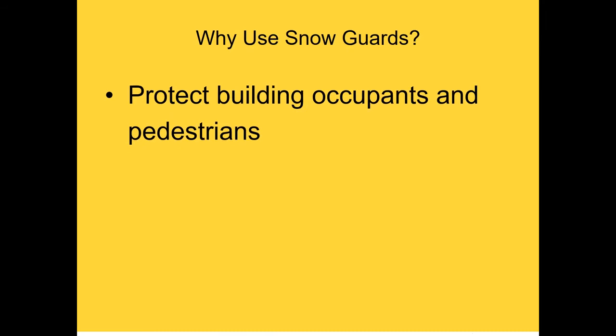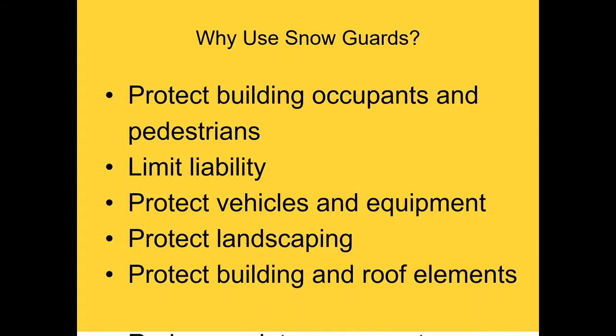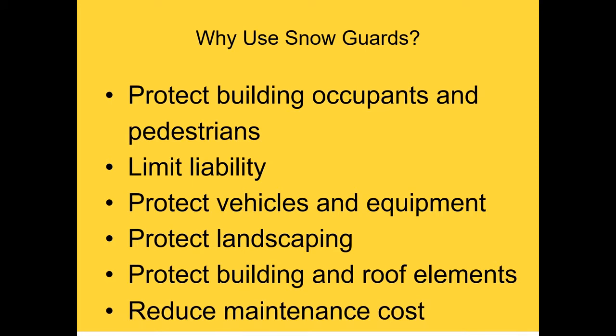An obvious question, why use snow guards? Well, a few reasons. To protect building occupants and pedestrians, I think that that's somewhat obvious. To limit liability. People in the US are sue crazy. There are something like 480,000 trial lawyers looking for work in the United States. And we happen to be a pretty sue crazy kind of society in the United States. And this is something that I run into as I travel around the world. People in other countries are amazed at how sue crazy we are in this country. Protect vehicles and equipment, protect landscaping, protect building and roof elements, and you'll see examples of all this, and to reduce maintenance costs.